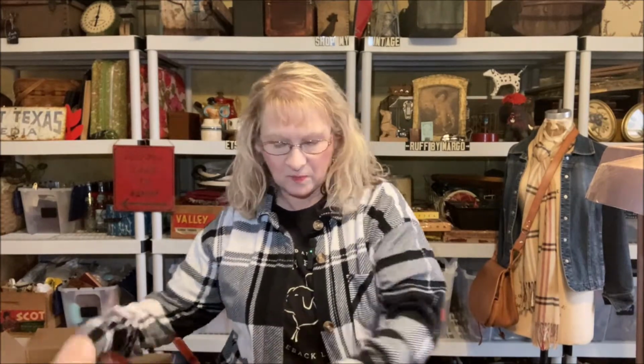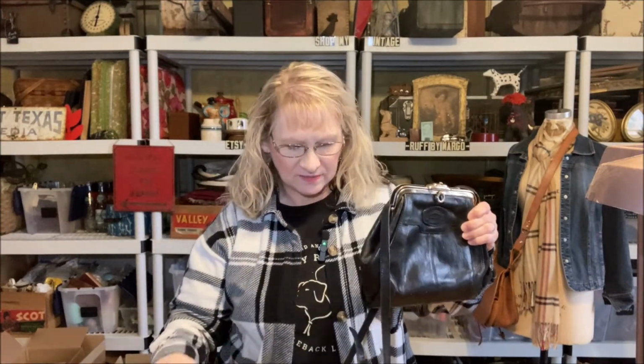And so I found two. I found one in black and one in brown. And so let me hold these up real quickly for you. And let me tell you a little bit about the company first. It is an Australian company. It is Australia's oldest luxury fashion company, founded in 1938.